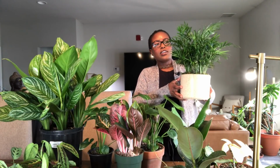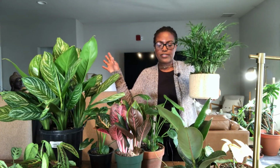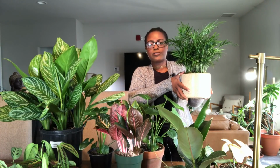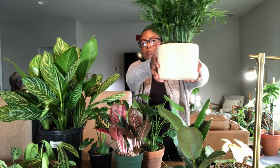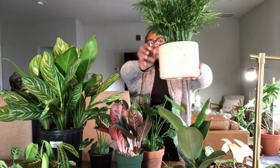I've had this plant before, and it got decimated by thrips when I had my first thrip outbreak. I was so devastated that it died because of thrips. These plants are harder to treat when they get pests because of the fronds, the tiny leaves. But this is such a pretty parlor palm, and it came in this beautiful pot. I got this from Lowe's, and I believe it was about 20 bucks.